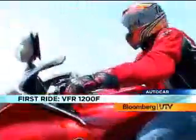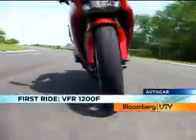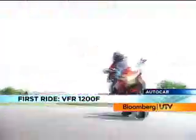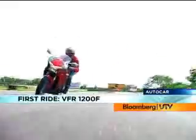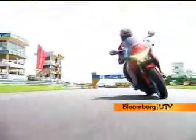Then, when you want to take it easy, you just sit up and enjoy the comfortable seating position and let the automatic transmission do all the work for you. This will be a boon on long rides. Of course, there is a manual, non-dual clutch version of the VFR as well, but Honda is bringing only its tech-laden VFR to Indian shores.